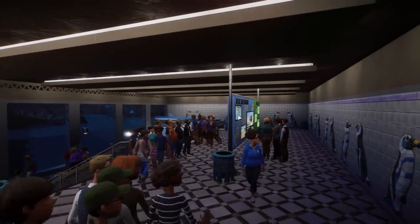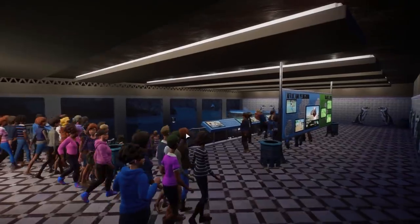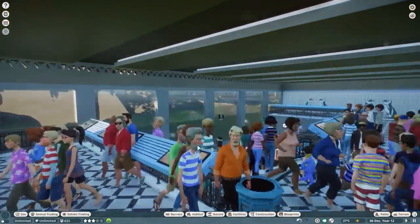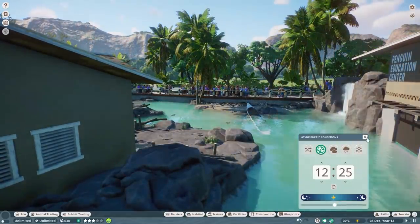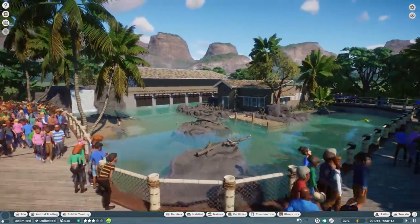So I actually had some wall lights here, but I removed those just because we had this. Look how busy it becomes here. It's insane. That is really, really nice. So yeah, I'm really happy with this habitat. Let me just change the light a little bit. I can't stand it. Okay, there we go. I'm really happy with this habitat.